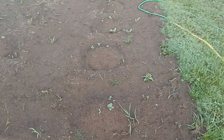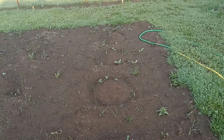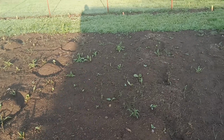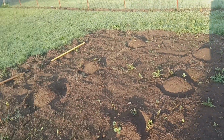Alright, we got watermelon this row. Doing real good. Germination. These are seeds I saved from last year. They're doing really good. These are also seeds I saved from last year. Heart of gold cantaloupes. Pretty okay on the germination. Not great.